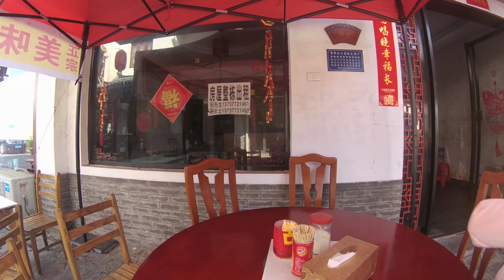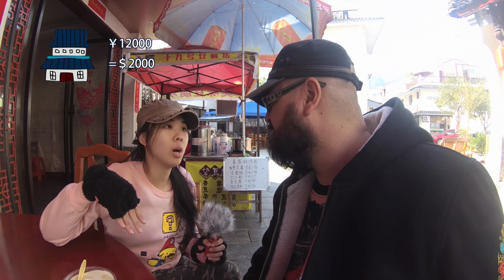So perhaps you can speak about the rent. For example, did you see the house of this one? It has 2.5 or 3 layers, and the renting price is 12,000 yuan per month. So it gives you an idea. That's about $2,000, so it's a very similar price as you can find in the West. It's 300 square meters or 500 square meters in total.